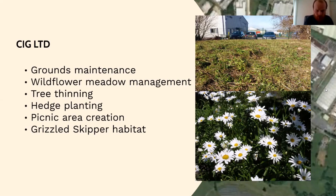And then we also looked at what the area needs for people. And in a limited space, we decided to put in a picnic area. And it's not your average picnic area. I've not got any photos, unfortunately, but we built some gabion cages and filled them with limestone gravel. Limestone forms the bedrock of a lot of the food plants the Grizzled Skipper butterfly likes. So we're going to plug plant into this picnic area the food plant for the skipper. So hopefully we'll combine good habitat for the butterfly and good habitat for people too.